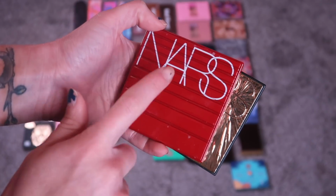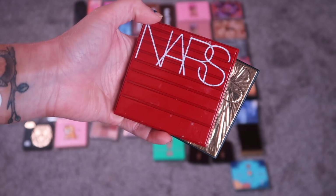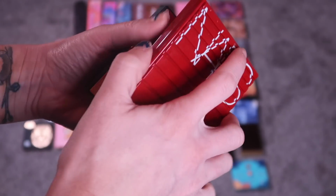I almost forgot to grab my Nars Climax palette because it was sitting in the palettes I'm testing, but we can quickly go through my 2 Nars palettes.